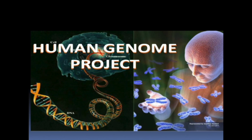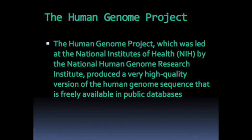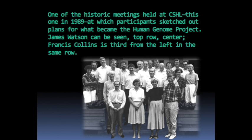The Human Genome Project, which was led at the National Institutes of Health by the National Human Genome Research Institute, produced a very high quality version of the human genome sequence that is freely available in public databases. The Human Genome Project formally began in 1990 and was completed in 2003, 2 years ahead of its original schedule.